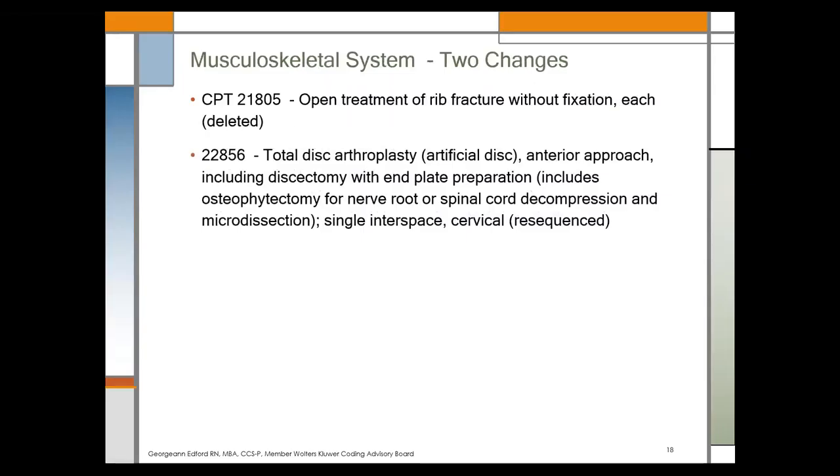In the musculoskeletal section, CPT 21805 was eliminated. It's for the open treatment of a rib fracture without fixation. Nobody does that anymore, so it has been deleted. Big change in technology. In current practice, it's just treated with either a belt or, if it's really severe, they'll have to go in and do it open.